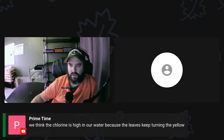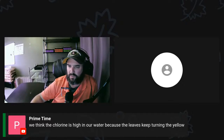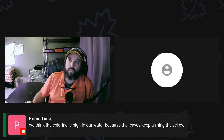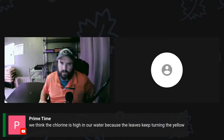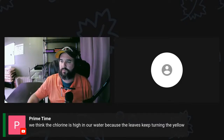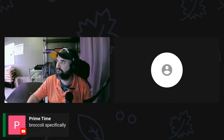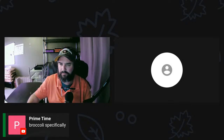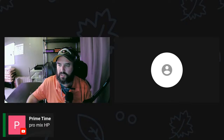We think our chlorine is too high in our water because the leaves keep turning yellow. That could be overwatering. What is turning yellow? Which items? Because there's a lot of factors coming in there. What's your medium? You using soil? What kind of soil? Coco coir? Because that could mean a difference. Broccoli specifically. So what kind of medium? ProMix HP.